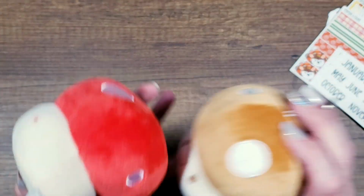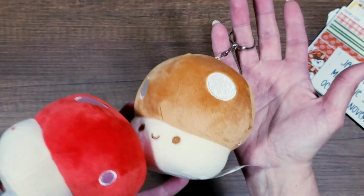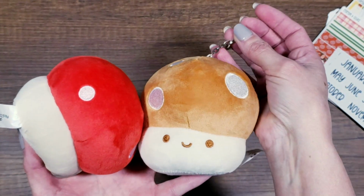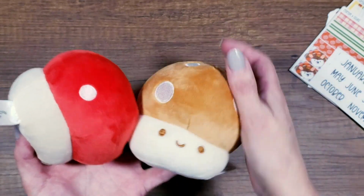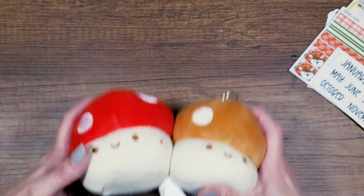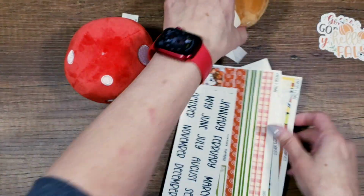So it's easy enough to cut it off, but it does come with a ring if you want to hang it off of your car mirror or something like that. You can hang it if you want to, or you can cut it off, super easy. But there's a brown one, there's a red one, totally random which you're going to get, but there they are. So that is everything that's coming in the bundle part of it.